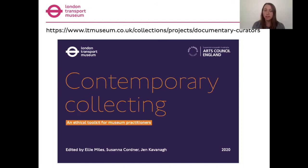The toolkit is focused on 5 different themes, which we think have interesting or useful resources for those undertaking or wishing to undertake contemporary collecting projects. The aim of the toolkit is twofold. Partly it's to highlight and share good practice, and partly it's to become accountable and make visible some of the processes and ethical judgments that curators and museum workers make when conducting contemporary collecting.